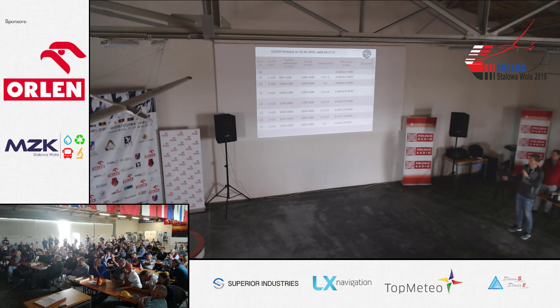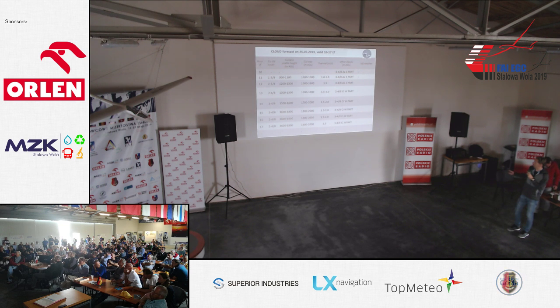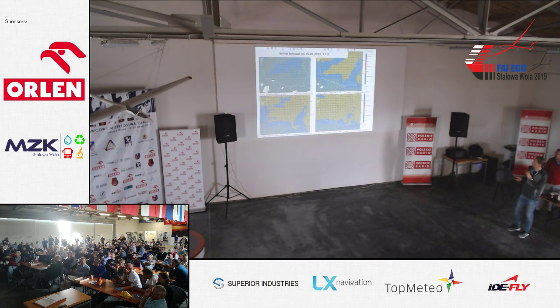approximately 1,600 or 1,800 meters. But remember about this dry zone in the middle of the area. Cloud tops up to 2,000 meters, and also remember about these cirrus clouds in the western part, moving from the west to the east of the area. Okay, so I mentioned this.